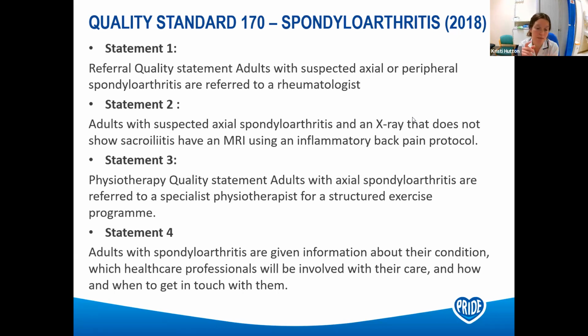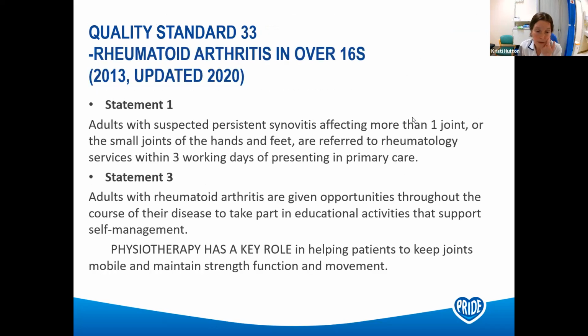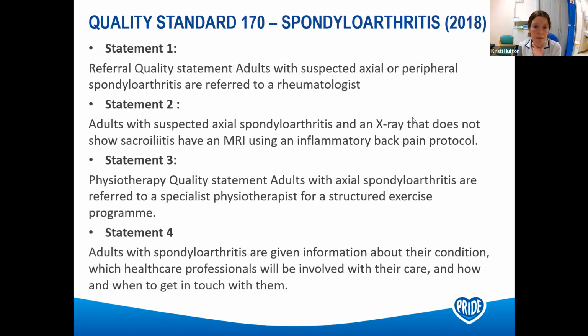So this basically means that patients should have access to their urgent rheumatology helpline, but also that GPs should be able to refer patients with spondyloarthropathies in for urgent flare-up management. Okay, so that's your spondyloarthritis quality statements.